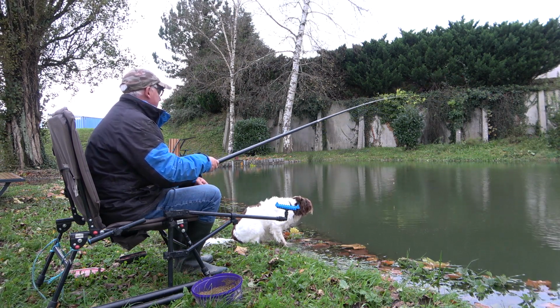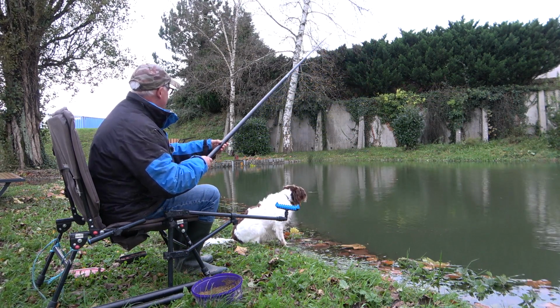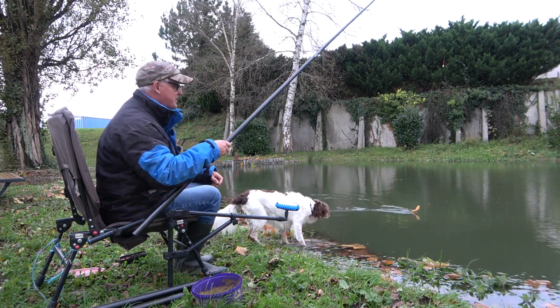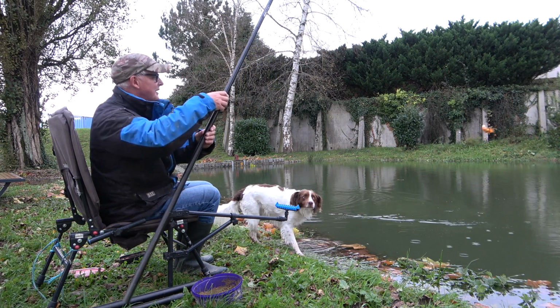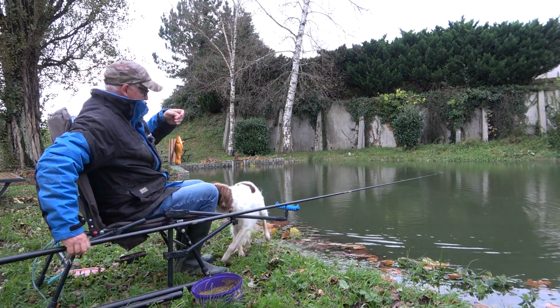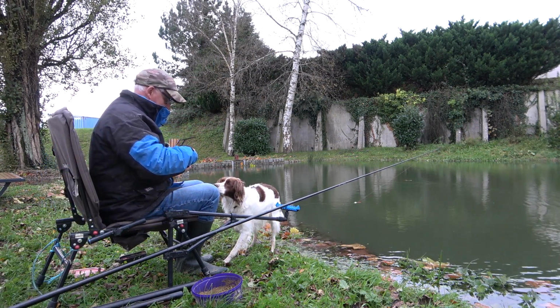There we go, another little fish. Oh, it's a goldfish. Well, I thought we'd seen it all. Where did this come from? Look at that. What a pretty little fish. Look at that, Monty dog. My word.